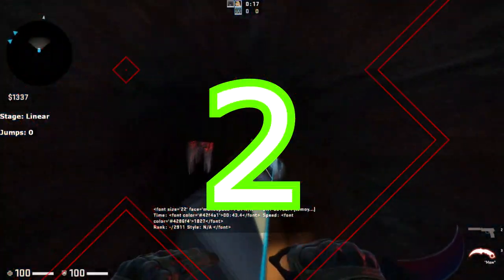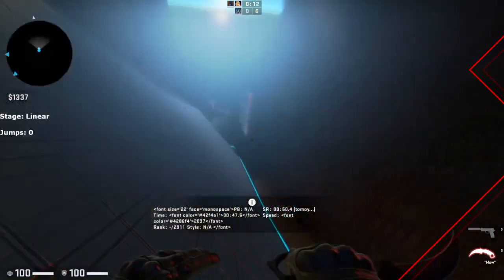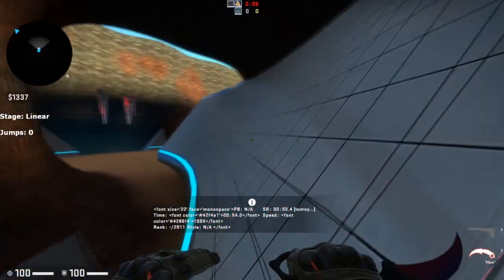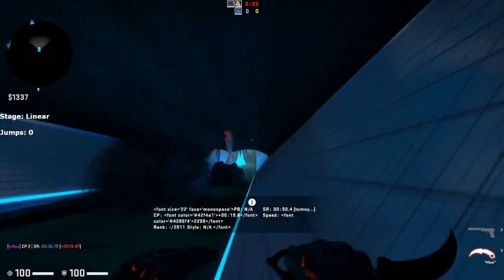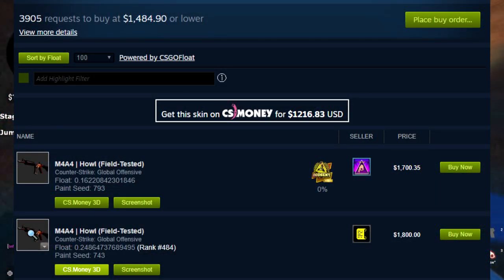Now we move on to the number 2 spot, which is one of my favorite skins of all time, and the skin I'm still hunting after to this day, and that is the M4A4 Howl. When you think of insane CSGO skins, one of the first ones to come to mind is obviously this extremely rare contraband item, and you can actually still find them on the market in field-tested condition for around $1,800, which is just absolutely crazy in my opinion.